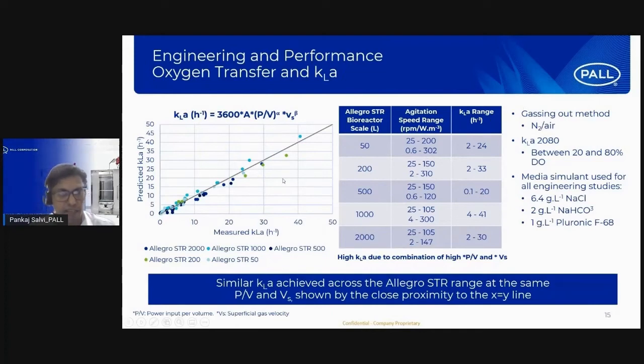And again, if you see this graph, the predicted KLA versus measured KLA. The predicted KLA is based on the Van't Riet equation, which is dependent on the power input per volume and the superficial gas velocity. In this case, you can see that the predicted and the measured KLA are similar. This indicates that if you're going to scale up a process based on only the power input and the superficial gas velocity, you can easily achieve your targeted performance without actually doing a KLA study. So Paul can help you with that factor.